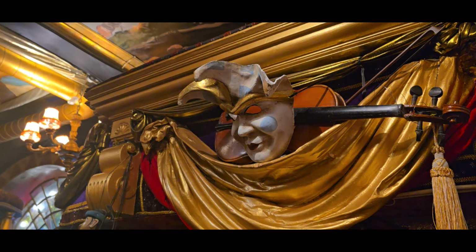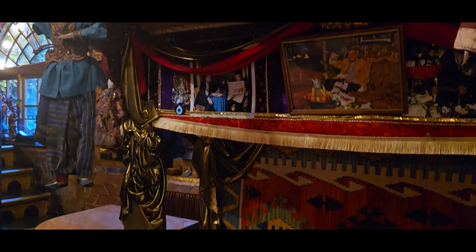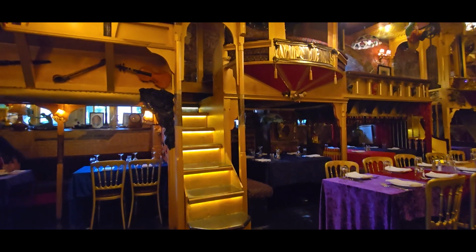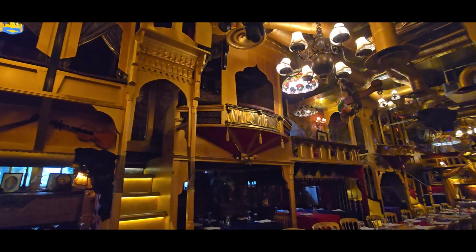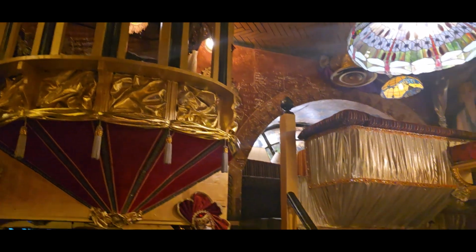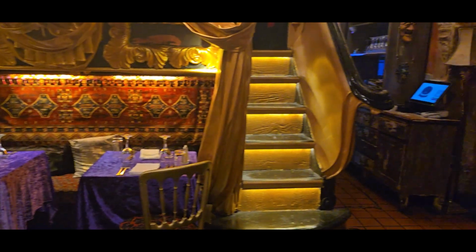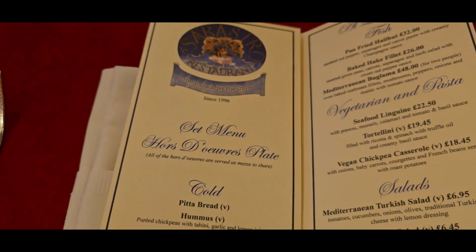Sarastro has been here since 1996 and is famously referred to as the show after the show. Their website tells me that it's named Sarastro after a character in Mozart's Magic Flute. It's housed inside a Grade 2 listed Victorian building, and the decor, honestly, I don't think I've ever seen anything quite like this. The menu is a blend of Mediterranean, Turkish and Greek. They do a set menu, or you can order off the main one as well. We decided we only wanted one course, so we just went straight for the main menu.